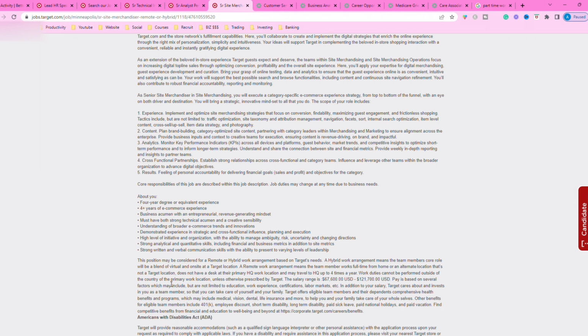This is a hybrid, or it could be a remote position. So it is fully remote, right? You do have the option to do a hybrid version of this job. However, they do offer fully remote. Okay. So keep that in mind. You can work and do this job from anywhere. And it literally says, a remote work arrangement means the team member works fully at home, right? So look at those things.